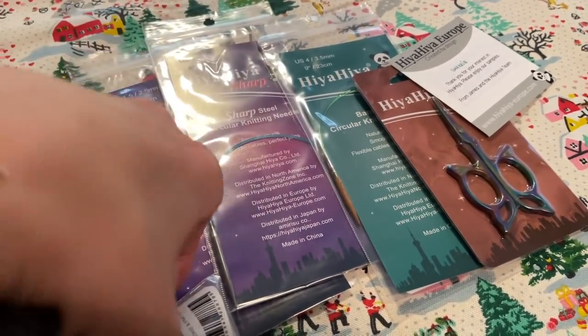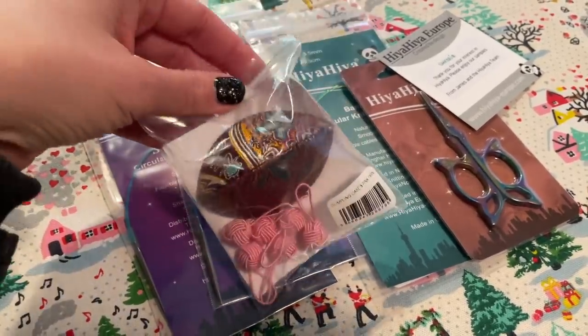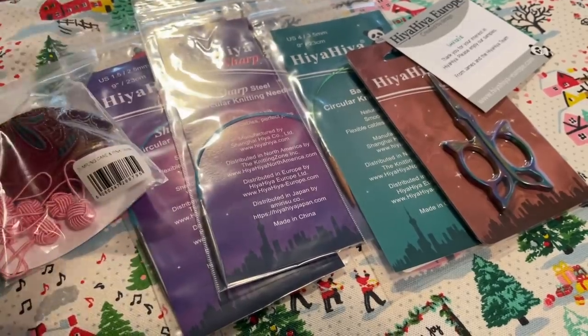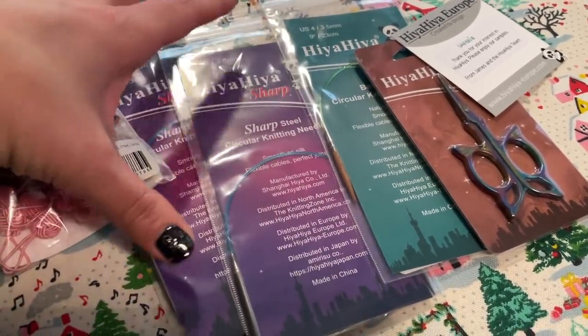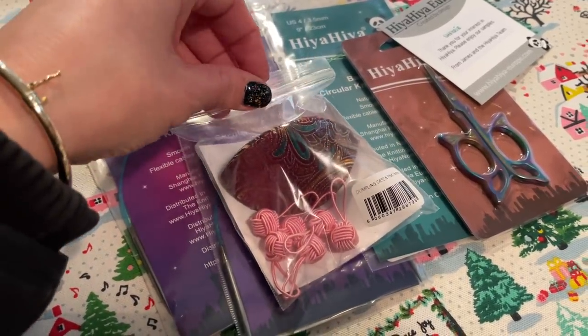Anyway, I was contacted by Hiya Hiya to see if I would like to try some of their needles, some that I've not tried before. And they very kindly sent me these and some of the notions as well, which is so kind of them.